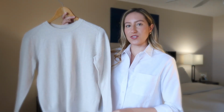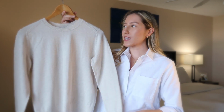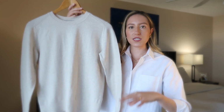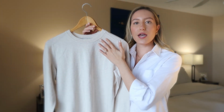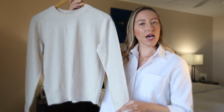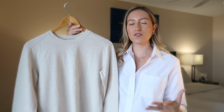All right, the next item in my spring capsule wardrobe is a classic crewneck sweater. This one is the classic cotton crew sweater from Everlane. I have it in a size small, and this is such a perfect classic piece. The crew neck, I think, is so classic and professional looking. It's not super oversized, fits me really well. It's also not too tight, so it's comfortable for day to day.